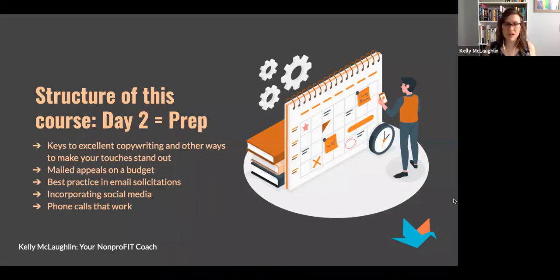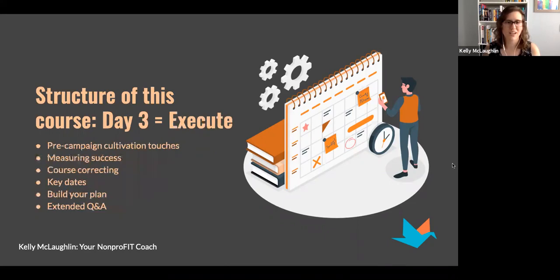Day 2, we talked about how to do really great copywriting and other ways to make your touches stand out. I really quickly breezed through doing mailed appeals on a budget. We talked about how to do your best email touches, the best social media work, and we did talk a little bit about phone calls and making that stand out. I really do think phone calls are a great way that small nonprofits can kind of stand out in a crowd. So I'm excited that everybody took to that idea.